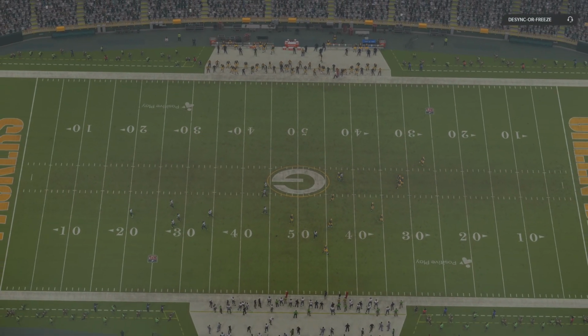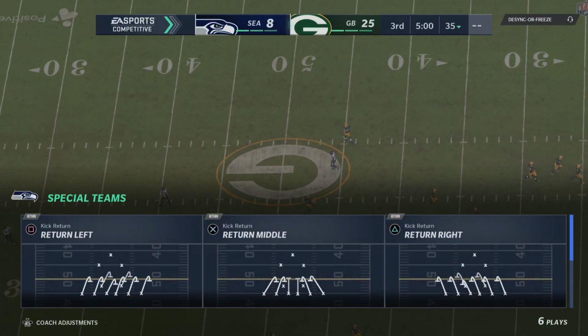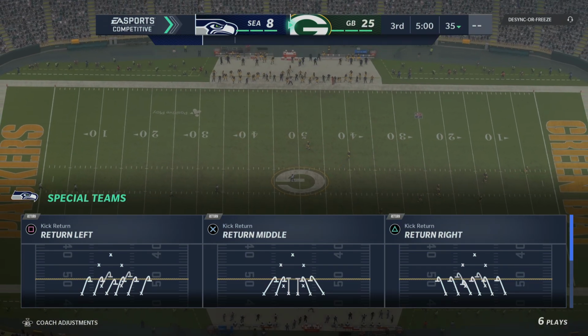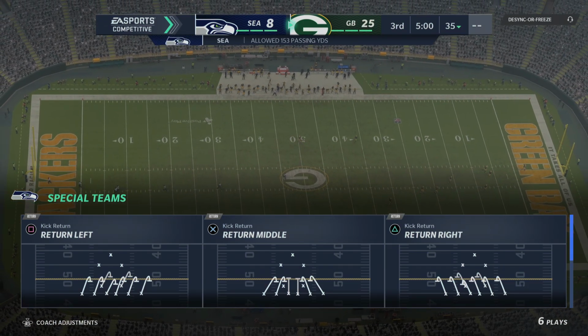So we've hit intermission. It's halftime. This is the NFL, and it's a presentation of EA Sports. All right, Coach, thank you, and we welcome everyone back for quarter number 3.